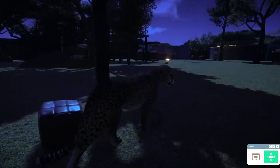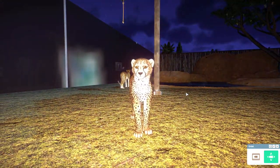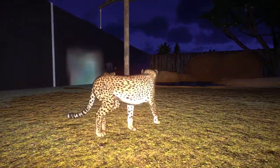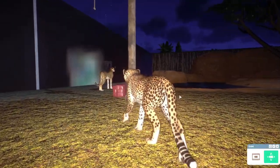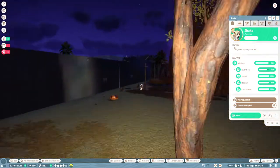Sorry guys, it's like in the dark. Wait, where's my light switch? Look at it, that's so cute. Crikey, my animals are breeding well. Okay, let's go check and filter through.